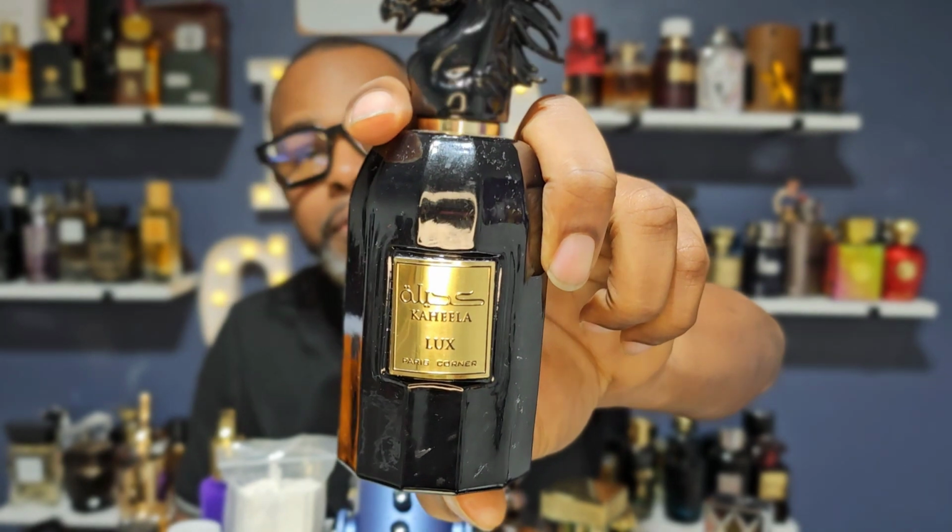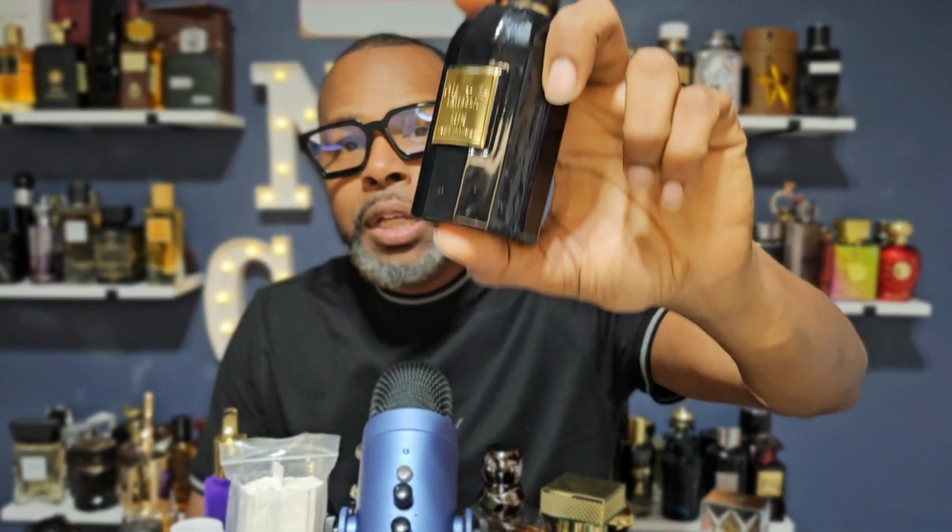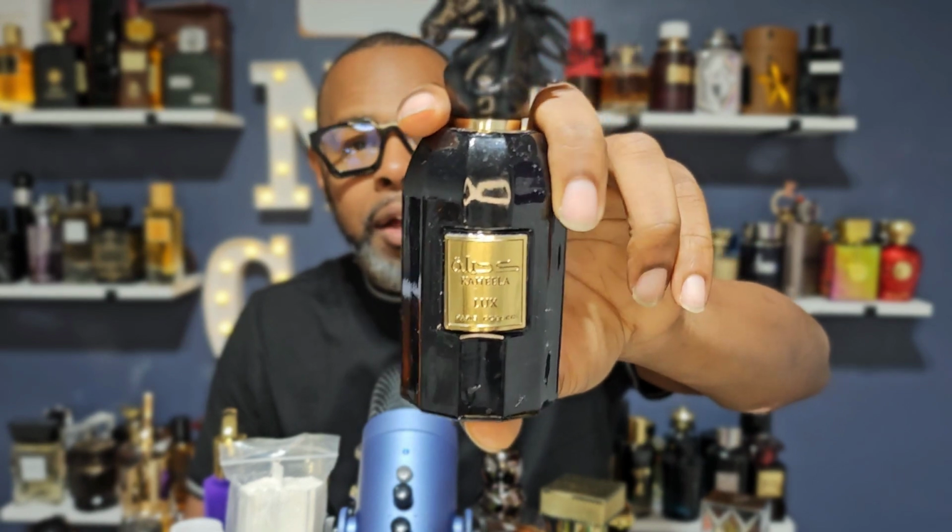And yeah, that's going to do the trick, man. You're going to get compliments. This is date night approved. She's going to be all over you, snuggling up in your neck, all that good stuff. You don't have to spray a lot of it because, like I said, it definitely packs a good punch and it dupes that fragrance very well. So get your hands on that one if you haven't.